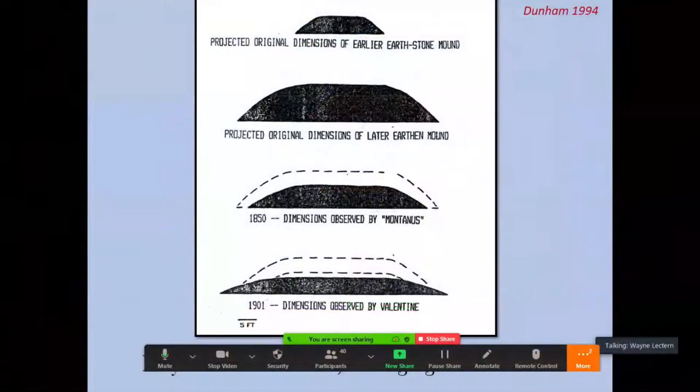This is a mound near Rockbridge Baths. There's been a lot of research about these mounds by a few people prior to me, one of whom was a graduate student named Gary Dunham. He was a UVA graduate student and wrote his dissertation in 1994. And so some of the illustrations that I'm going to show you come from his wonderful dissertation.